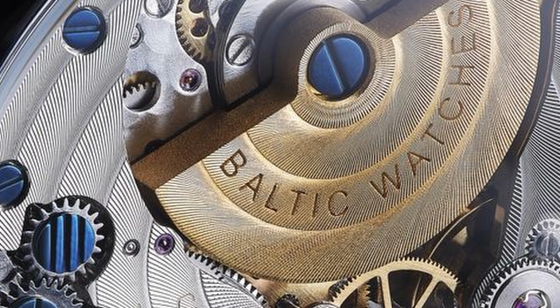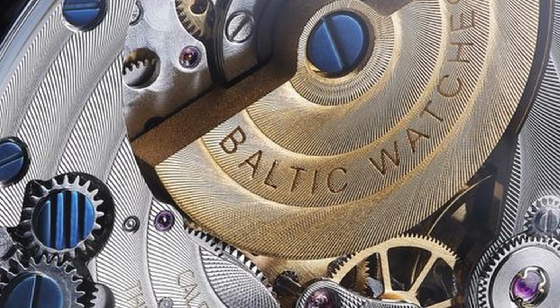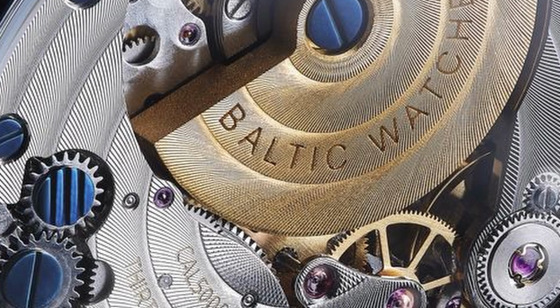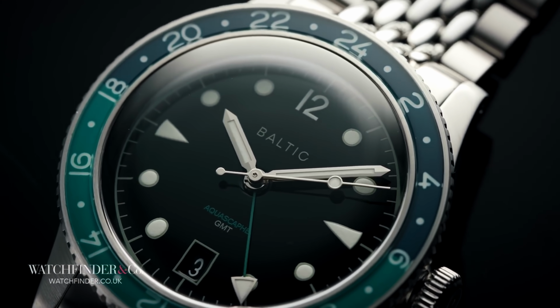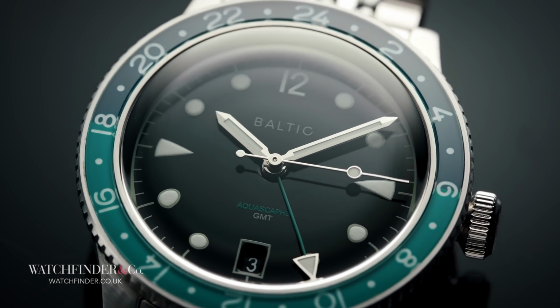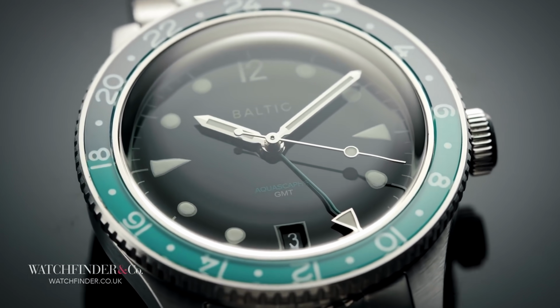It is the Baltic MR01, the Micro Rotor 01. Did you see it? I have not seen this particular watch, no, but I am a big fan of Baltic. We've featured some of their GMTs previously, and they've got a really nice way about them. Yeah, I think so. That Aquascap GMT in that mint green. Yeah, it's really nice. Vintage vibes.